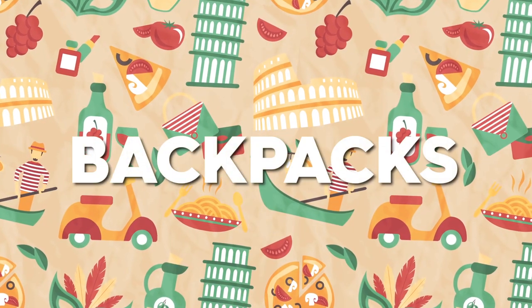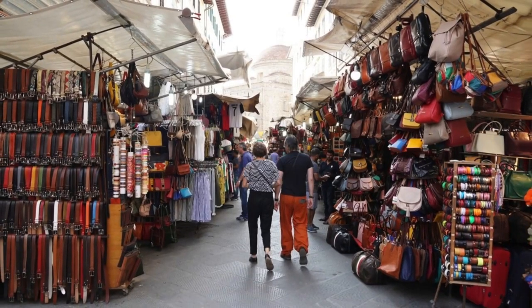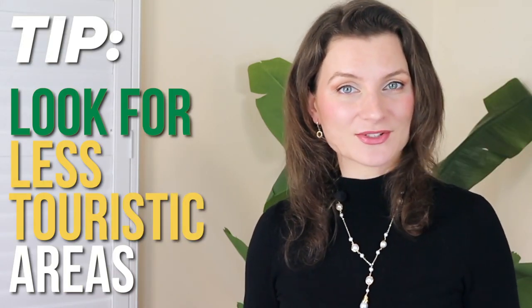Continuing with bags, let's talk backpacks. This is so far my favorite purchase made on a trip. Italy is known for their abundance of leather products. You know, the handbag shops were everywhere. So for the most part, they had the same style. So if you're interested in shopping while there, do shop around and look for less touristic areas for a bargain.